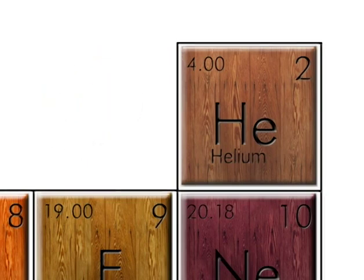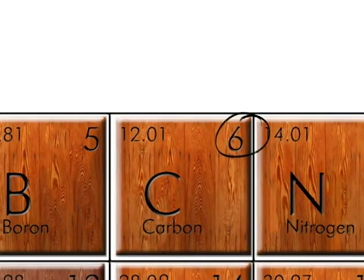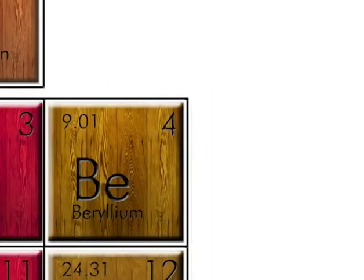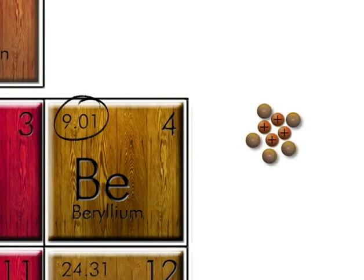Look over here at carbon. Carbon's atomic number is 6. 6 protons in the nucleus. And carbon's atomic weight? 12. There must be 6 heavy neutrons in there with the protons. Beryllium is atomic number 4. 4 positively charged protons in the nucleus, which makes the atom into beryllium. And the atom's weight is 9. So there must be 5 heavy neutrons lurking inside the nucleus, making up the additional weight along with the 4 protons, since 4 plus 5 is 9.